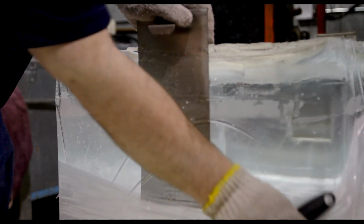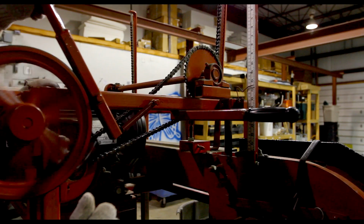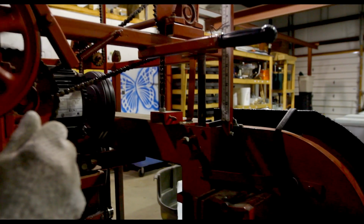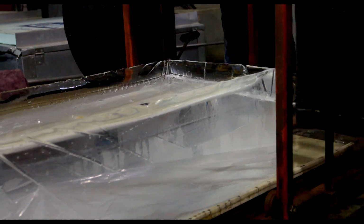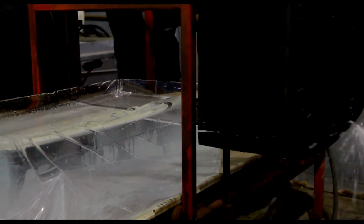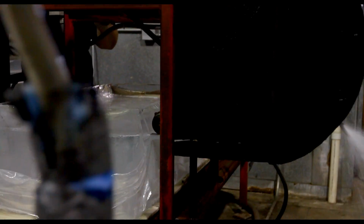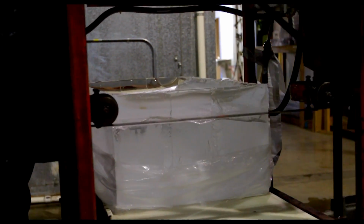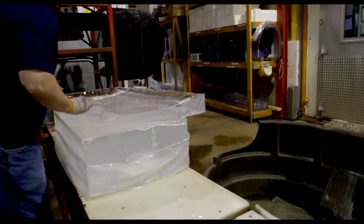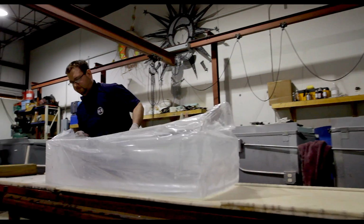Before we can trim the block down to thickness, we've got to remove the little clips that are on either end. Next, he'll set the bandsaw down for like 9.5 inches. So we adjust the bandsaw to the appropriate height. We trim our blocks at 9.5 inches. And then the bandsaw just trims right through them. Once the block is trimmed, then we tilt it up and dolly it into the freezer.